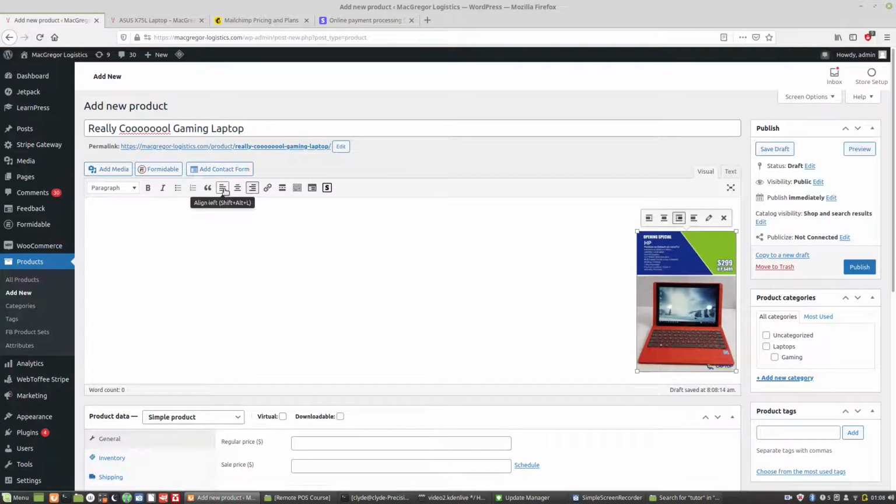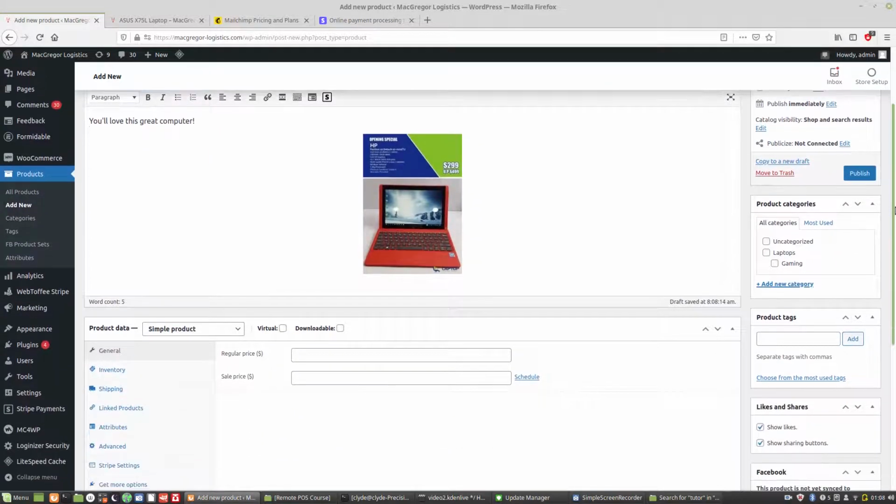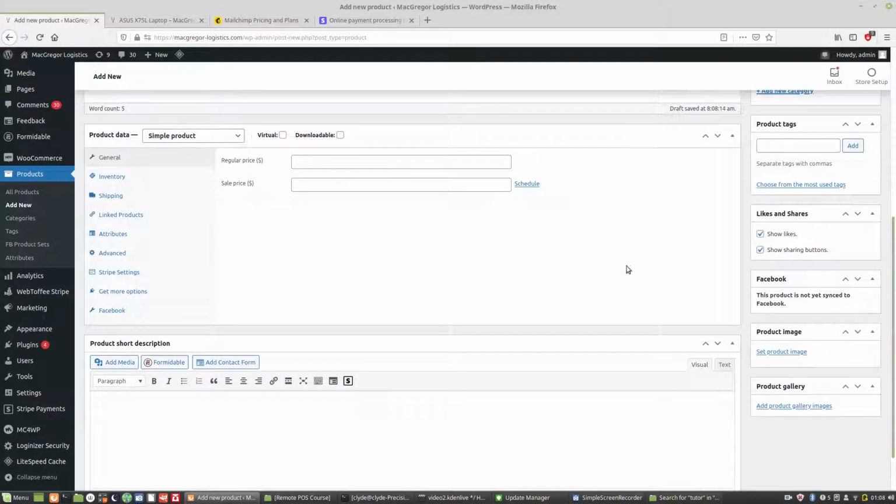Really cool gaming laptop. We don't necessarily have to say anything about it, but let's just say, you'll love this great computer. There we go. That's where you would say things about the quality of your products. What I want to show you here is, as you scroll down on the new product field, here's where you enter all the information. Simple product means stuff you can sell. Grouped product means stuff that's a category. External affiliate product means if you want to sell through Amazon or through Walmart or through one of your friends, you can do that. So you set your price.